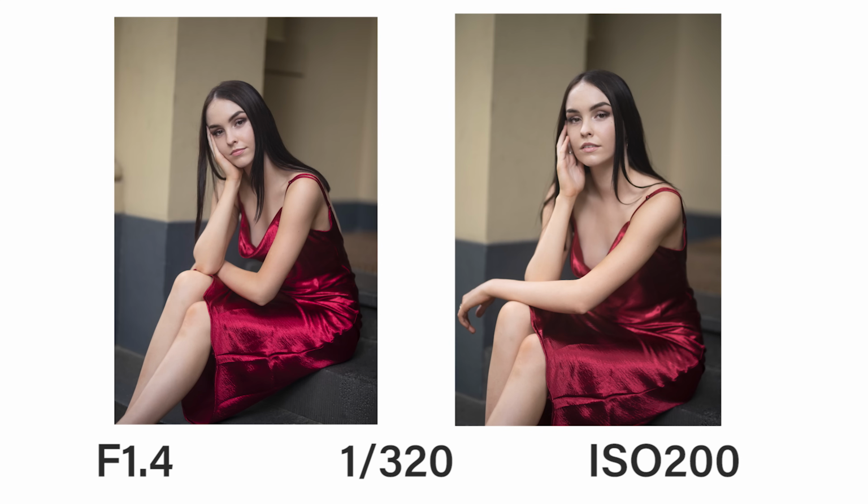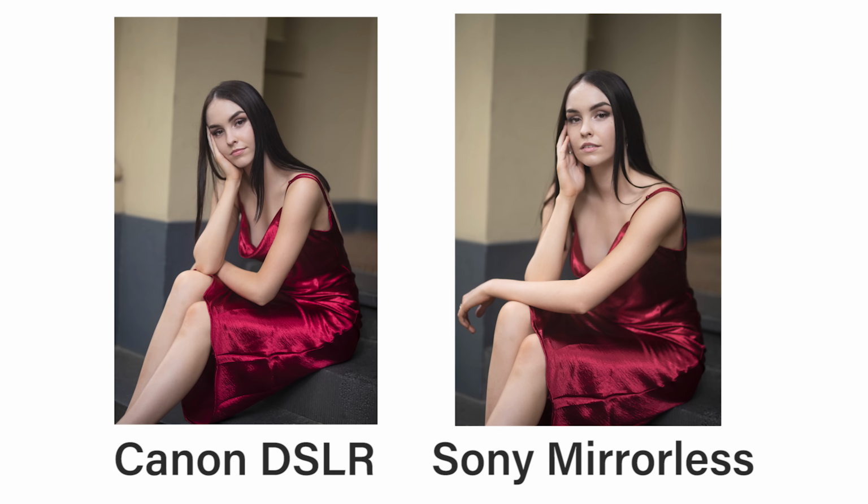Here we are again with two photos, both taken on the Sigma 85mm f1.4 Art lens, both taken at the lowest aperture of f1.4 with a shutter speed of 1/320th of a second and an ISO of 200. So every setting is the same. These are the JPEG versions of this image, and they're both completely unedited. The only change to the raw file would be in the cameras themselves.